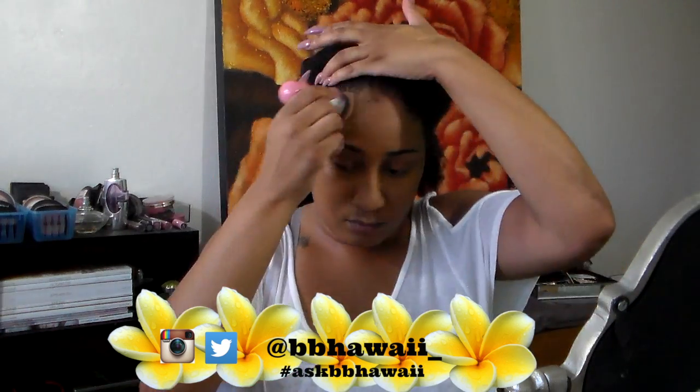Next is my favorite foundation, and this is the Fit Me Poreless Foundation. I love it because it fits my skin complexion perfect out of all the foundations that I have, and it just makes my face look flawless. And it's not heavy, but for this makeup look, I'm actually going to do two coats of foundation. I don't normally wear my makeup this heavy, but just for this look that I'm going for, I am going to apply the foundation heavy. But it's up to you how you want to apply your foundation.